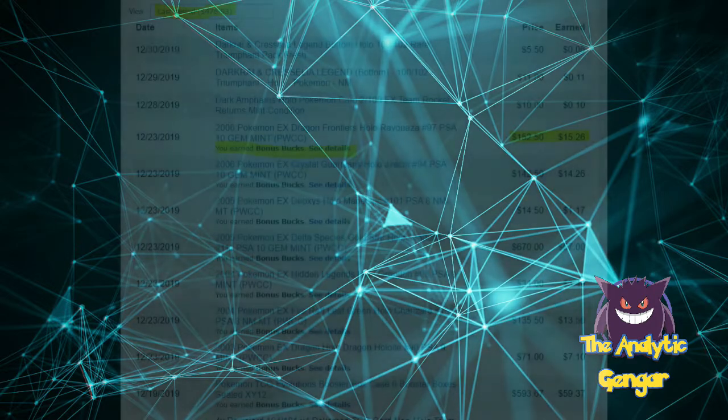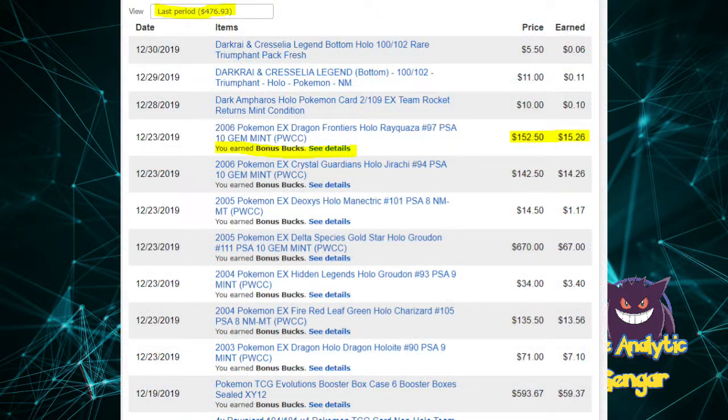So with that said, it's really simple math, right? On screen right now, you'll see a little summary of everything that I basically spent on in the past couple of months. As you can see, there is a lot of interesting and good stuff there, including but not limited to some auctions, some Buy It Now items, and you'll see that in the upper left hand corner it says last period the amount that I earned was $476.93. So it is true.